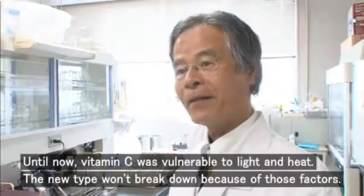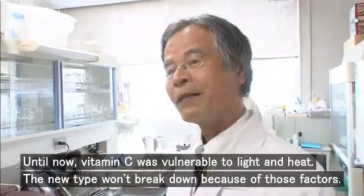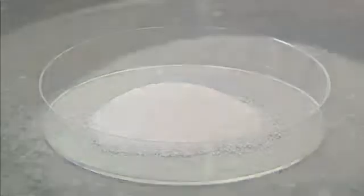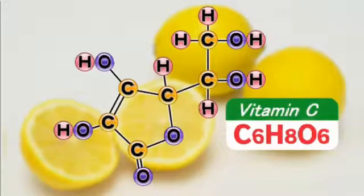It used to be weak to light or heat, but under those conditions it doesn't break down. Vitamin C is good for the body, but it's a substance that easily breaks down with heat or light. The reason is clear from the formula. Vitamin C is C6H8O6. As a shape, it looks like this.